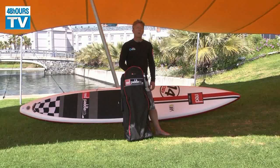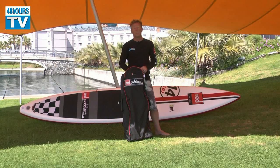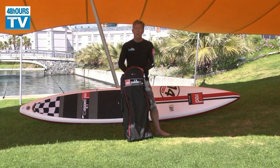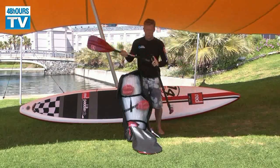Inflatable Red Paddle boards are absolutely awesome due to the fact that you're able to pump them up. We're able to get it to a hardness of 20 psi, which is virtually unheard of. People often ask us, what do we get when we buy a paddle board, or specifically an inflatable Red Paddle? So I brought along a 10.6, and this is how the setup works.